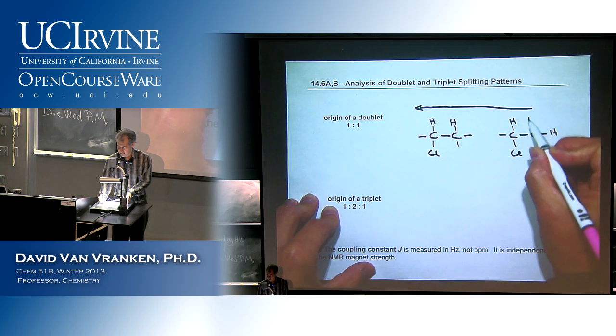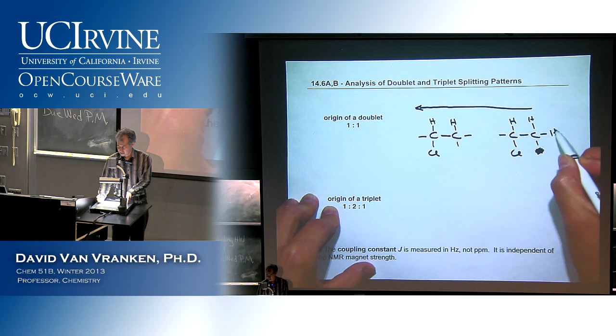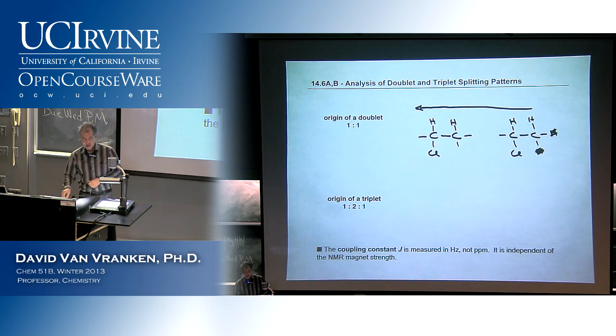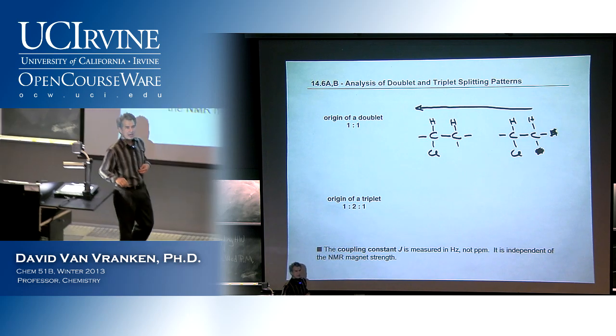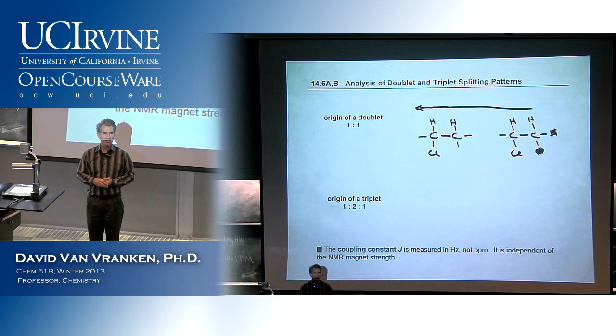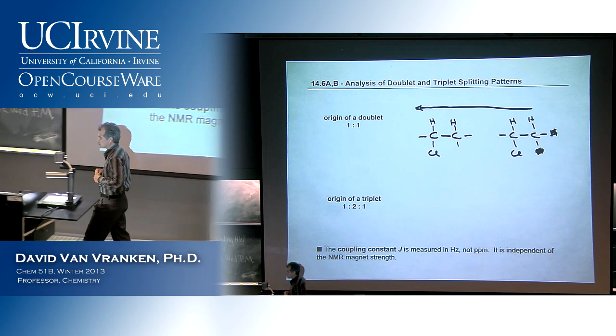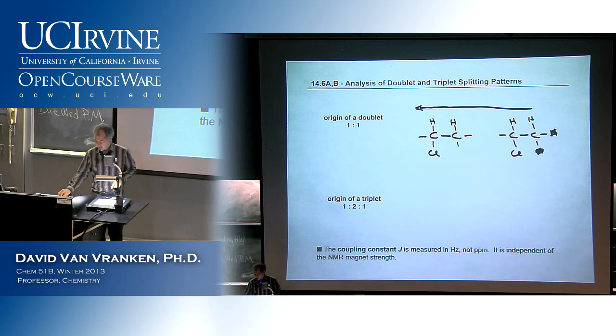Whoops, I didn't mean for those to be H's. I meant for those to be lines. There we go. There could be H's there. Okay, so I've got two protons. They're happy little neighbors. I would describe their relationship as vicinal. Remember, we talked about vicinal dichlorides. They're separated by three bonds if you walk between one or the other.